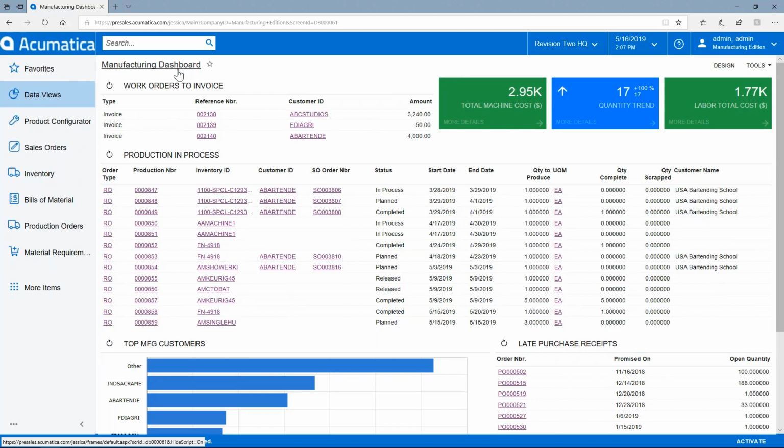What you're looking at on my main screen right now is a manufacturing dashboard. So these dashboards in Acumatica allow you to view all of your business activities in one centralized location. They are typically based on a role. So while I'm looking at a manufacturing dashboard right now, I'm seeing things like production that I have in process, who are my top manufacturing customers. I have some key performance indicators such as machine costs and labor costs.